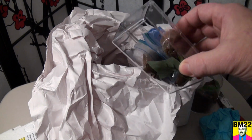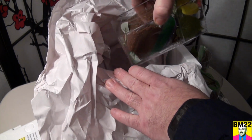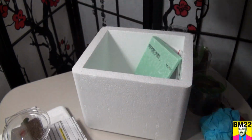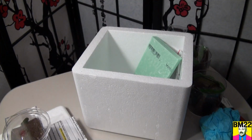Because the ambient temperature outside is not the same as the temperature inside your house. You might say, oh, the ambient temperature in the house here is 68 degrees. Yeah, but the ambient temperature outside right now is 34. You don't want to shock the animals. Granted, when you get live animals in the mail, they will often come insulated, sometimes with heat packs, sometimes not. But it's not going to be the same temperature as in your house. And even more so, it's definitely not the same temperature as it would be when you put it in your habitat or terrarium or whatever you want to call the place you're going to house these creatures.